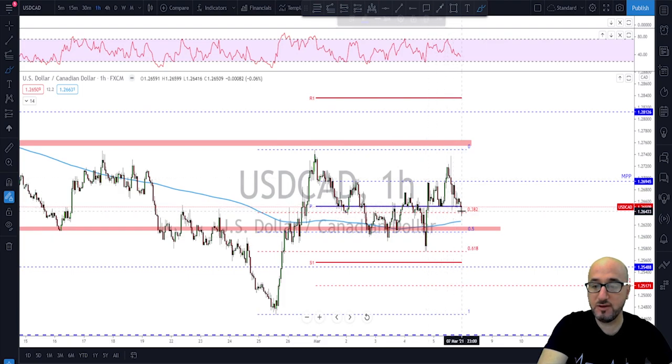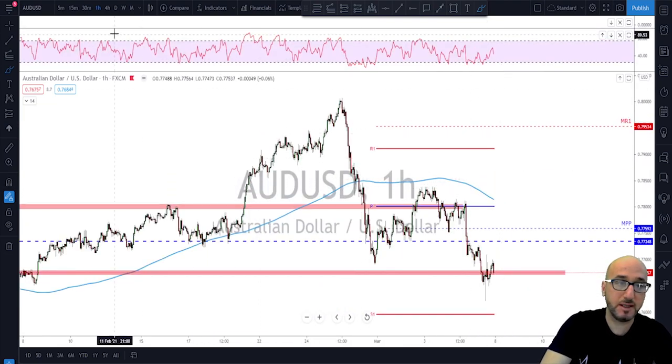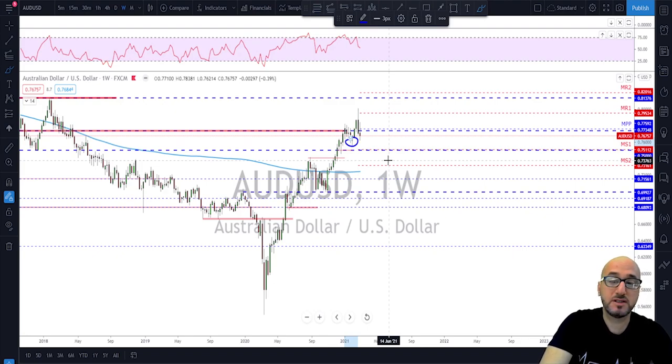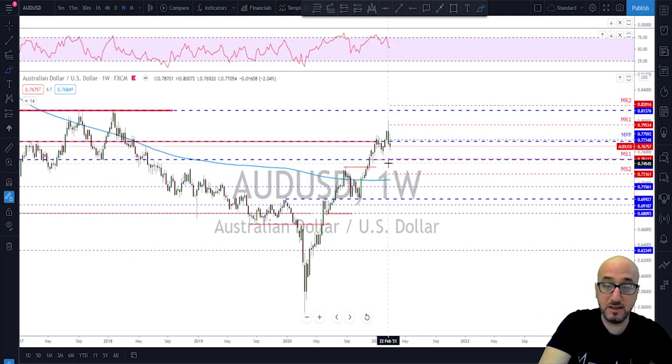I want to see this level holding and a little bit of a continuation here to get interested for that continuation to the upside. Aussie USD, checking the weekly time frame, we're still in a bullish market. As far as this is not broken, you are still looking at the bullish structure on the weekly time frame. No question asked here, the structure is still bullish.